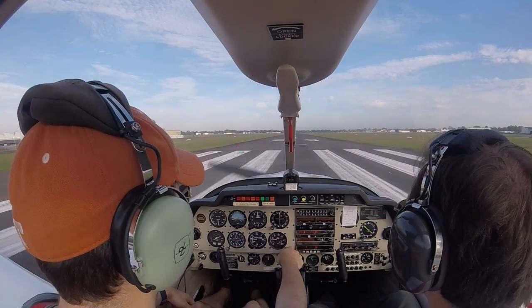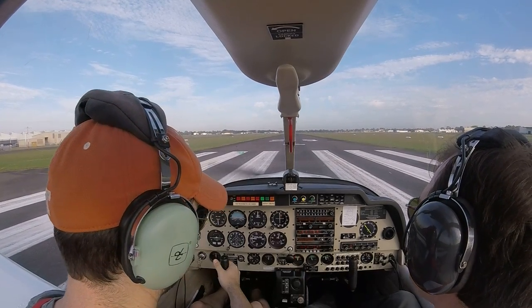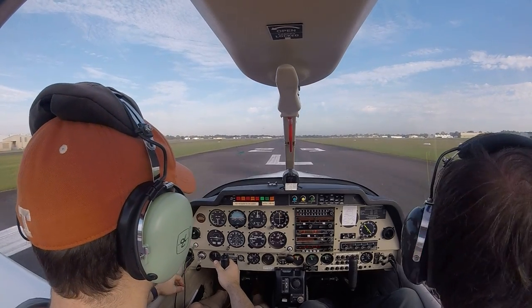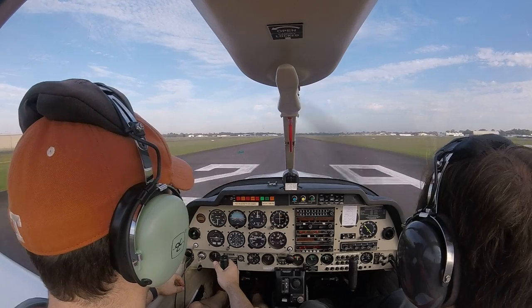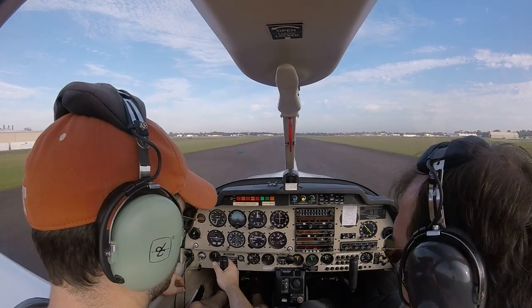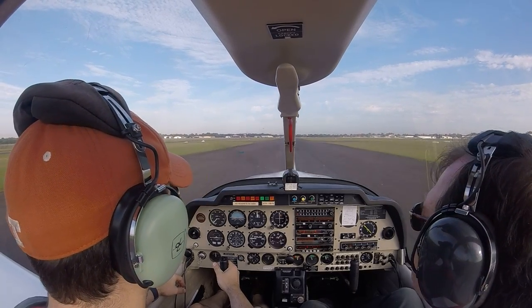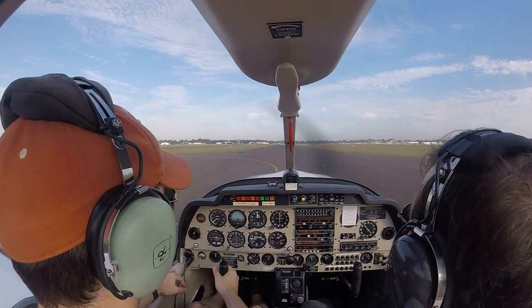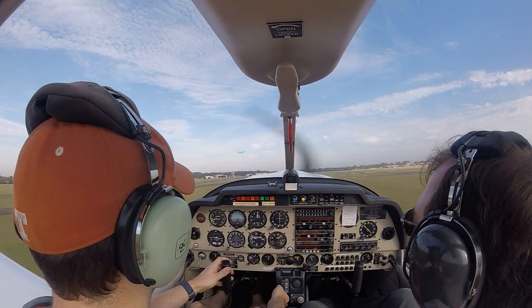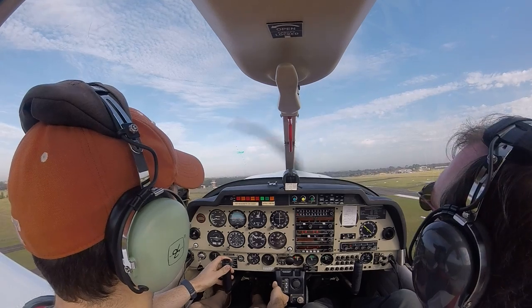Alright. Uniform November Juliet, downwind touch and go. 2150. Follow the Techno turning base. Traffic sighted, uniform November Juliet. Airspeed is indicating. Temperatures and pressures are green. 60 knots, rotate. Hold the nose, too high.